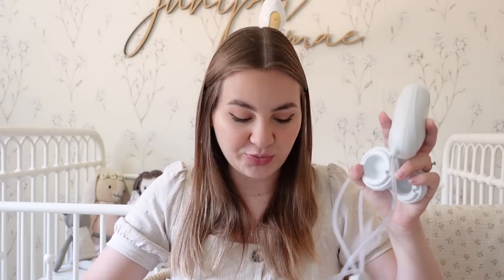I've used this to pump at a bridal shower under my dress, and nobody even knew I was pumping. It's awesome. So I highly recommend that if you plan to pump a lot, because being hands-free and just being able to tuck it in your bra is so amazing.